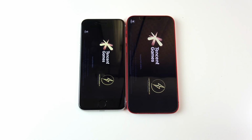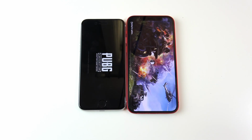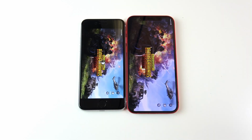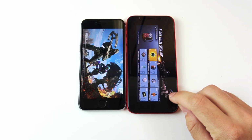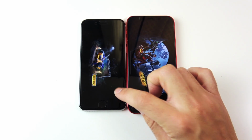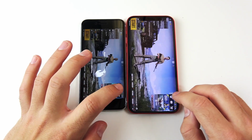I gotta say though, I would still pick the iPhone 12 or an 11 just for these games. It's just more enjoyable. That 4.7-inch screen, I wouldn't buy that phone for gaming, although you can definitely do it. It's definitely got the power you need to do gaming. PUBG, let's see, you could run PUBG on both these. You can also run Call of Duty as well on either of these.